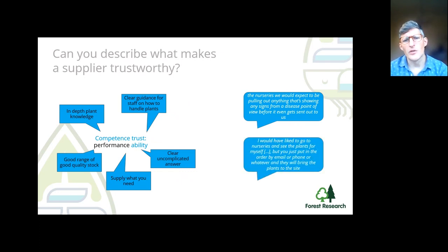"Secondly, I would have liked to go to nurseries and see the plants for myself, but you just put in the order by email or phone or whatever, and they will bring the plants to the site." So here, this person is saying, okay, maybe I am interested a little bit in the process behind the scenes, but actually it's so convenient and the performance is good enough that I'm happy with them, and that's what I trust in them.